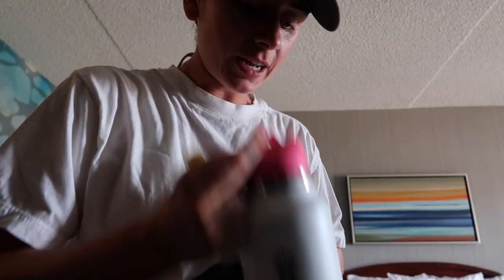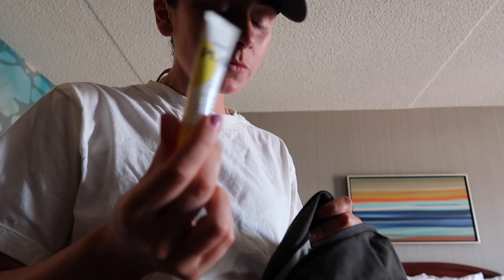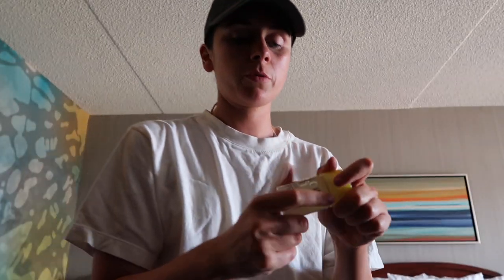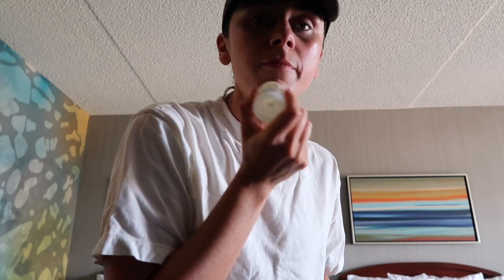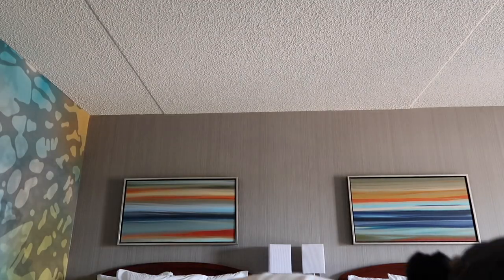Okay, water with electrolytes, non-toxic sunscreen. I just get this from Whole Foods. Non-toxic sunscreen lip balm, lip gloss from Supergoop. You guys know I'm always talking about Supergoop. And then my glow stick, this is kind of just extra. I mainly use my glow stick for makeup, just because I like the way it makes my face look like it has highlighter on it. And then a little treat for the road. I'm bringing the orange Olipop that I packed, but they are literally downstairs waiting for me, so I have to leave now.